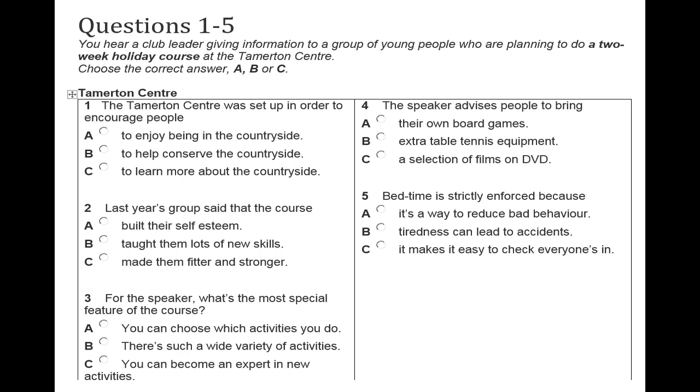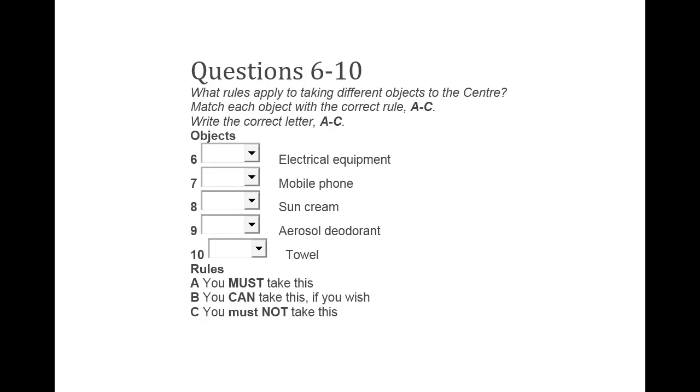Now, what should you pack? The information sheet tells you a lot about what clothing to bring. But what about other things? Well, Tamerton House has its own small shop, but anything there is several miles away, so you won't have many opportunities for buying supplies. So in this last part of my talk, I'm going to explain what objects you should take with you to the center, what you can take if you want, and also, very importantly, what you cannot take.